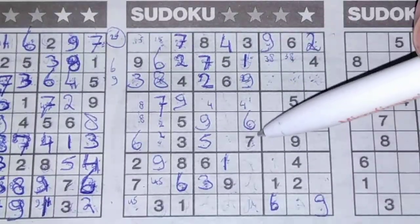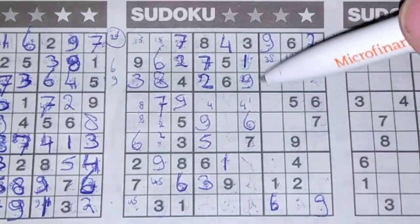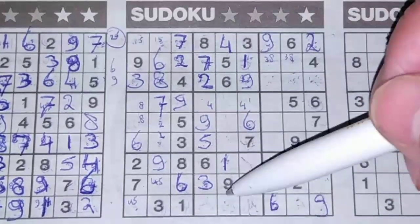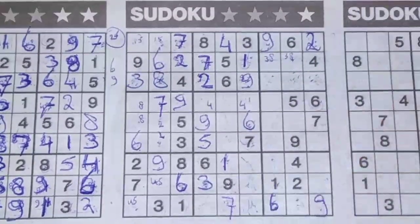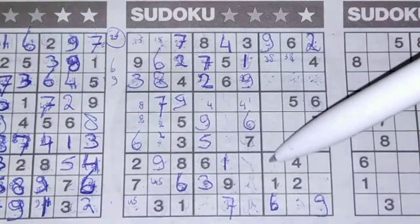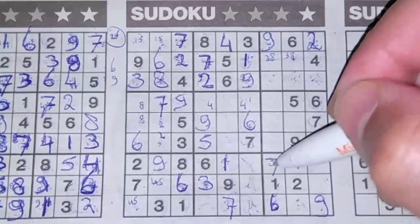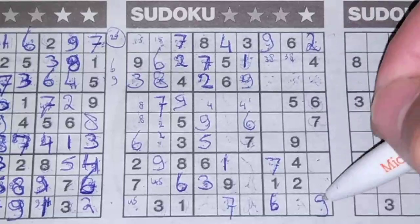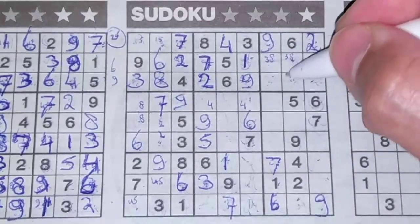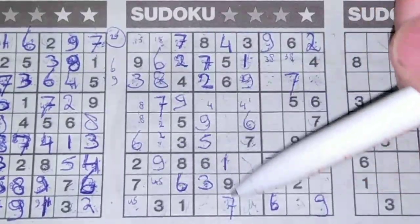Then 7, 5 missing numbers now. One of the missing numbers. Oh, wait. 7 in this column, 7 in that column. So, the middle column, the only place for the 7 should be there. 7 in the last row, 7 in the row above. So, in that row, the only two places for the 7 here or there. We see here 7, no 7 there. 7 should be here. 7 in this column, 7 in the last column. So, in the column between, the only place for the 7 should be there. And all the 7s are used, I can see.